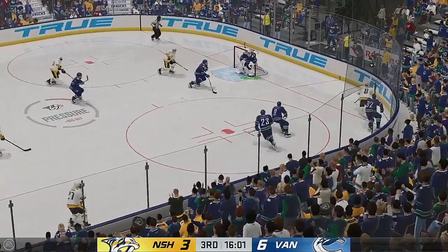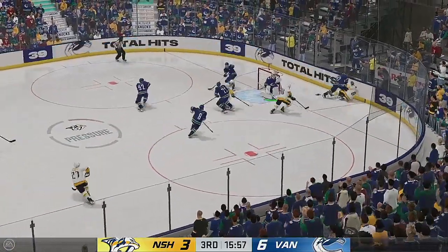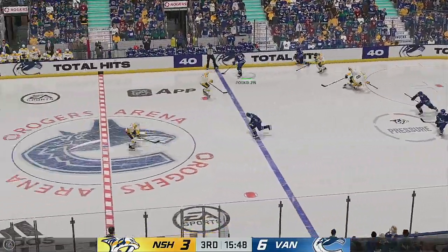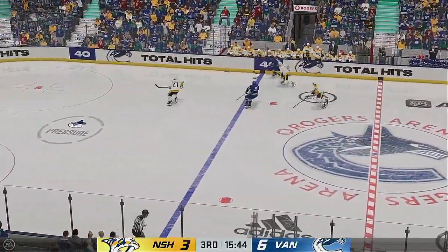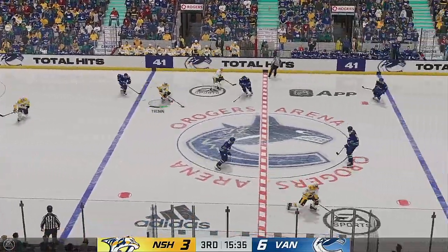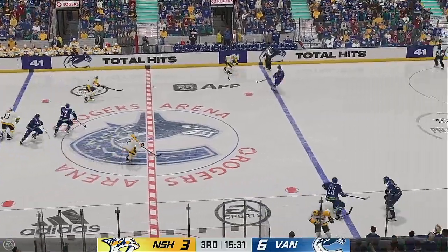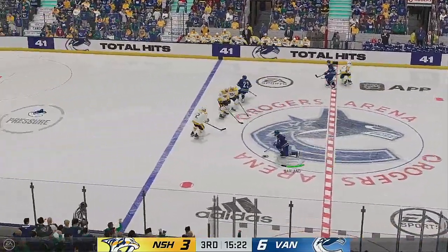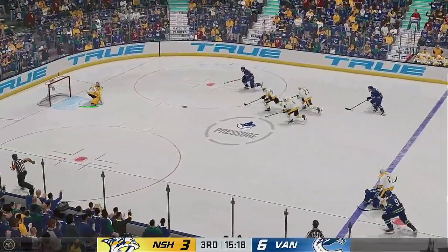Solid hit on the play, and that knocks the puck off his stick. Takes the puck. Can hang on to the puck after taking a knock. Takes the pass. Quick pass to Trenin. Moves the puck. And he takes the pass. Nice speed from the left side up the middle.